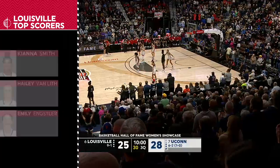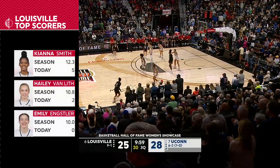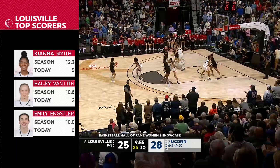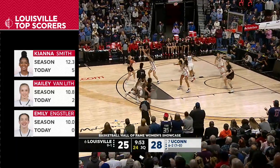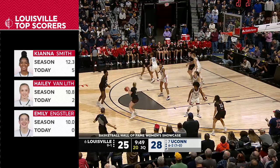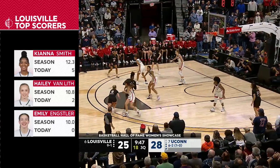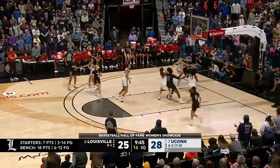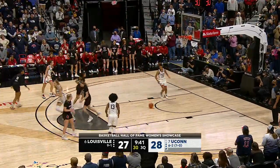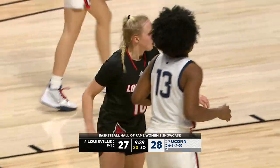Well, we expected this third quarter, the Louisville scoring trio from the starters, averaging 12, 10, and 10. Not big factors. The bench outstanding for Louisville, outscoring UConn's bench 18-2. You would expect an edge for Louisville, but the fact that they got 18 points, and now Haley Van Lith gets the scoring started in the second half. For more on the Cards, here's Drea.